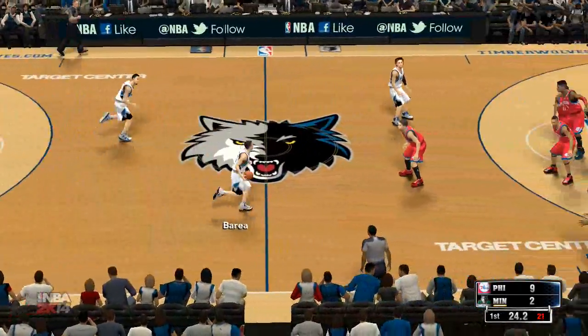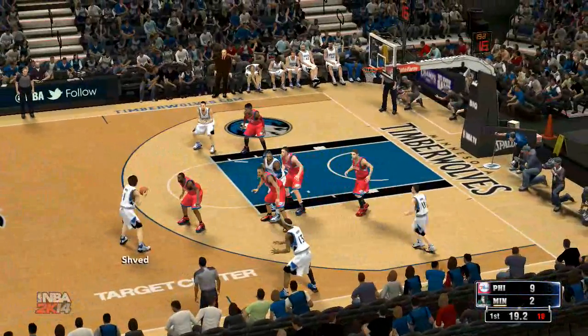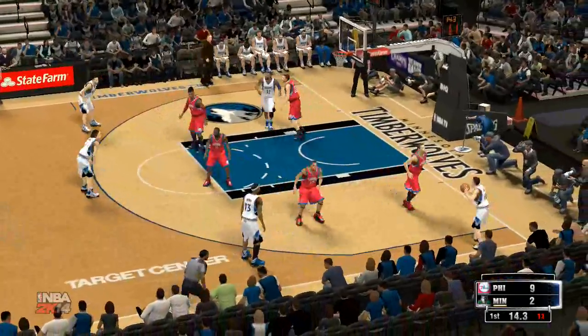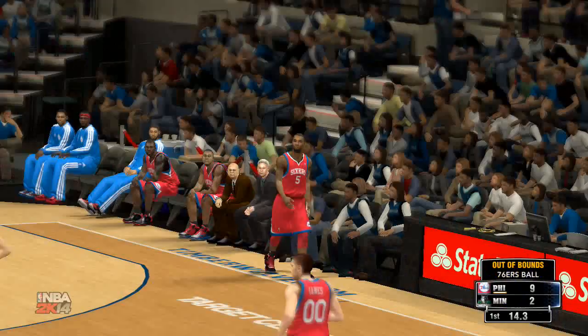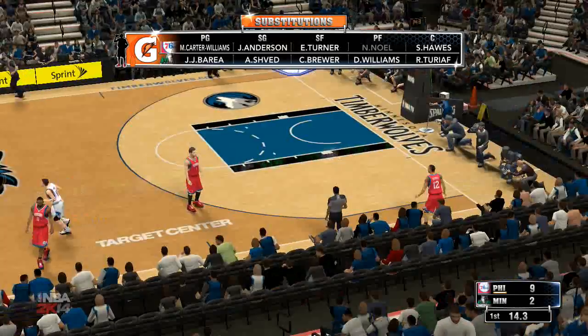26 seconds left here in the first quarter. Barea dishes to Brewer. And Shved kicks to Brewer. Out of bounds, Philadelphia takes possession. I tell you what, that's just a major unforced error right there, guys. My goodness.